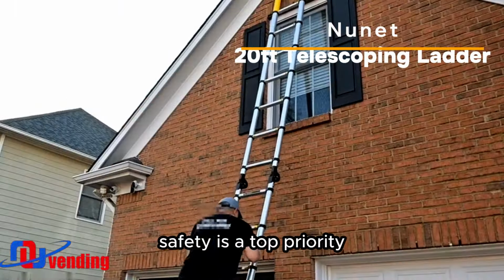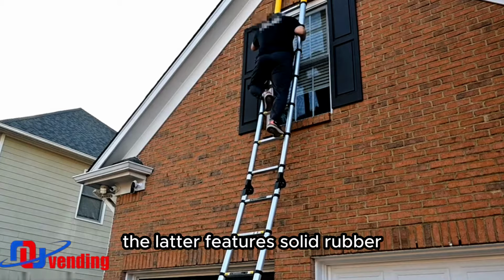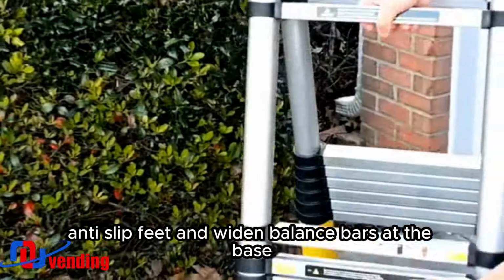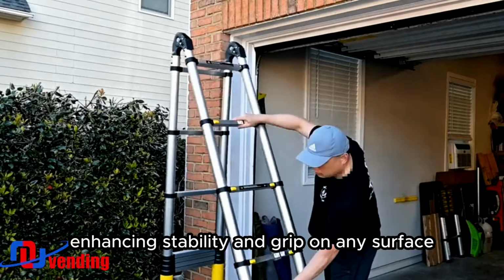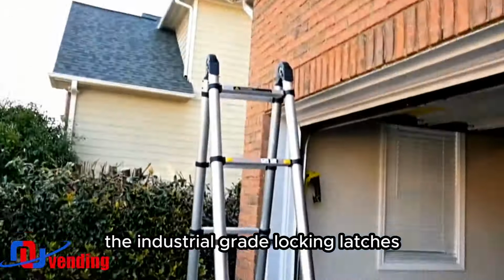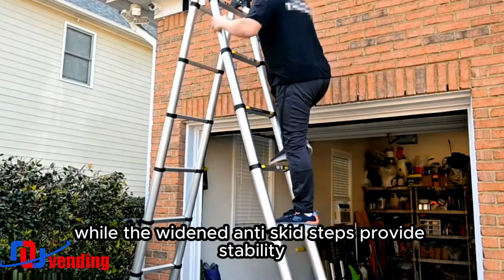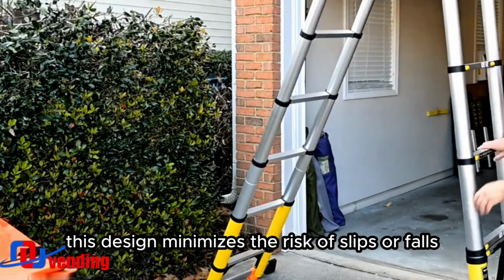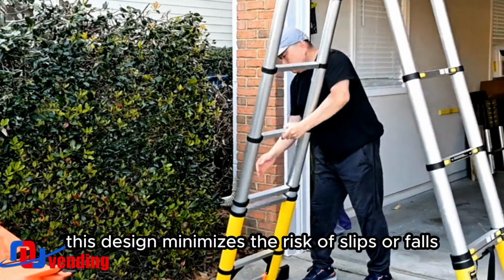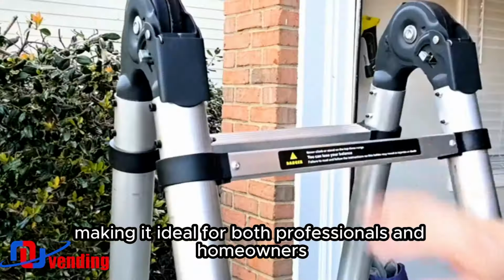Safety is a top priority, and this ladder doesn't disappoint. The ladder features solid rubber anti-slip feet and widened balance bars at the base, enhancing stability and grip on any surface. The industrial-grade locking latches keep every section securely in place, while the widened anti-skid steps provide stability when standing. This design minimizes the risk of slips or falls, making it ideal for both professionals and homeowners.